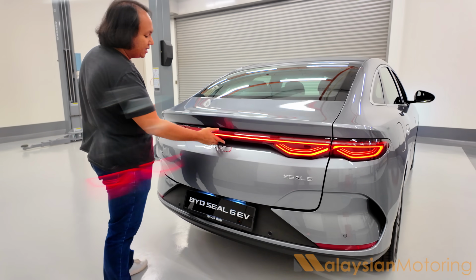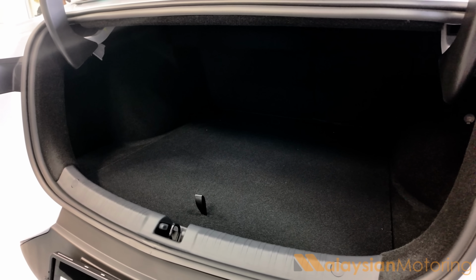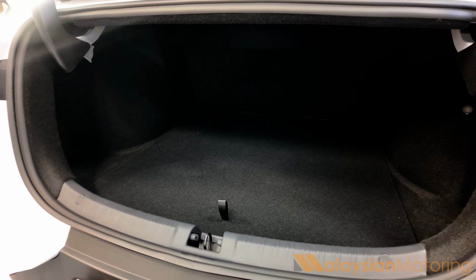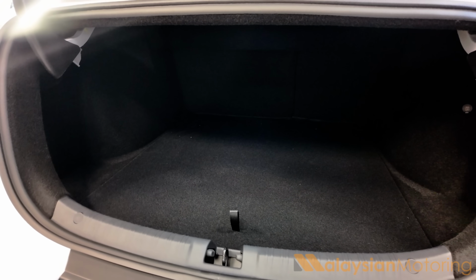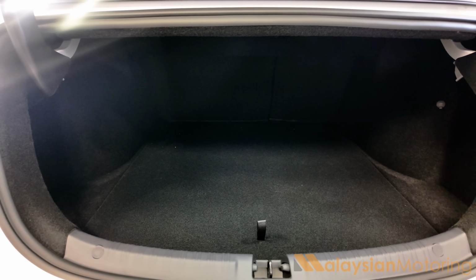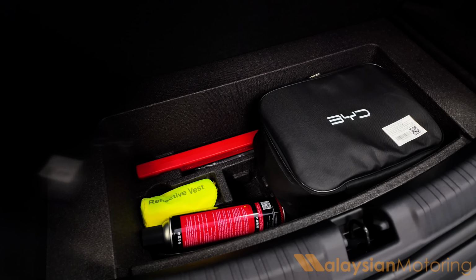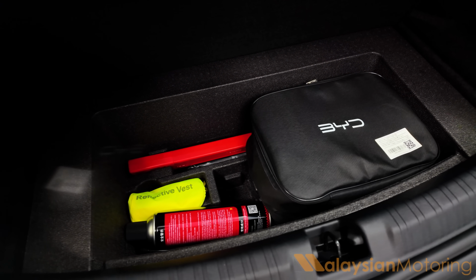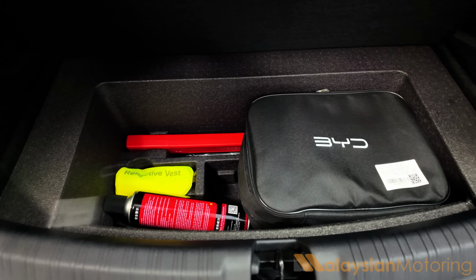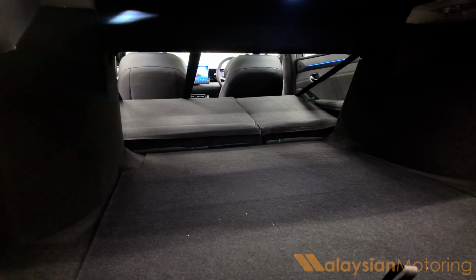Now, behind the tailgate, you will find 460 liters of space, which is certainly large enough for 5 people's worth of luggage without any issue at all. Most importantly, this opening is quite large for a saloon with a very small load lip, despite the fact that this car is rear-wheel driven. And even though there is, again, a motor mounted between the two rear wheels, there is still space underneath the boot floor for your charging cables as well as your emergency kit, which means that doesn't gum up space in here, and of course you can fold the rear seat 60-40 for added practicality.